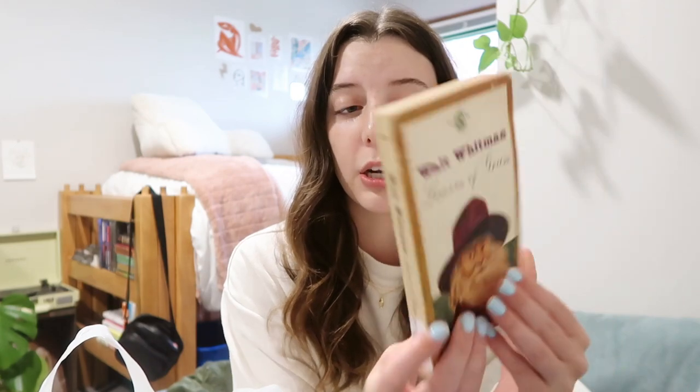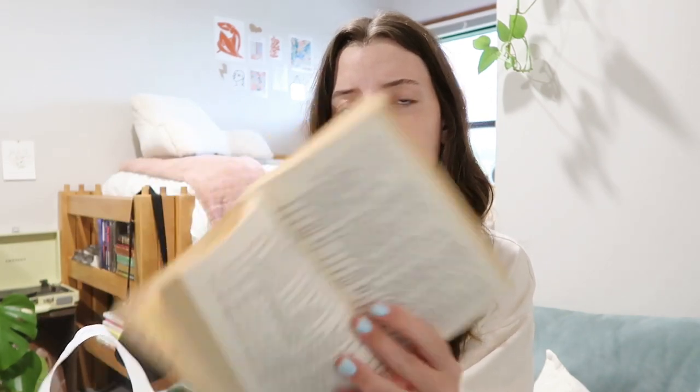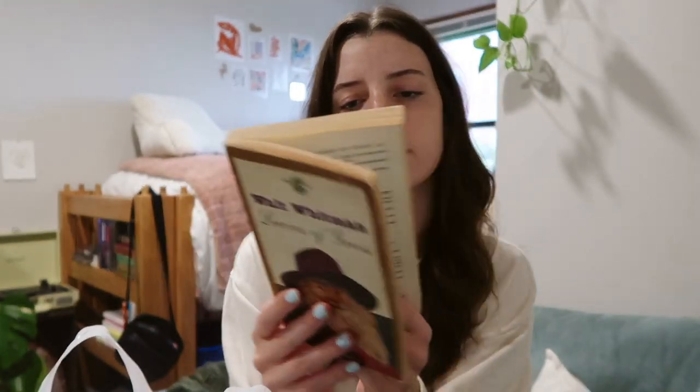So the first one I have here is Walt Whitman, Leaves of Grass. I have no idea what this is about. It looks like a very old book. It smells like an old book. It looks like it's almost sonnets. Oh, poems. Yeah, so that's cool. I am reading this for a class and that's why I have it.